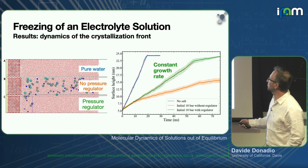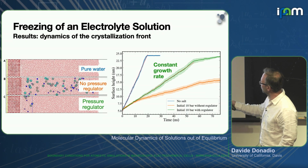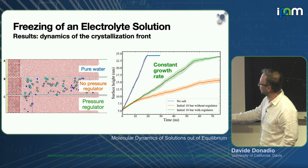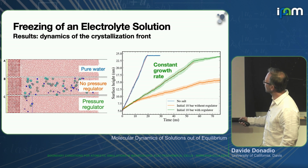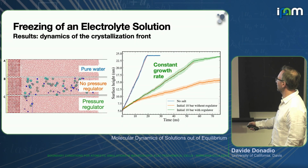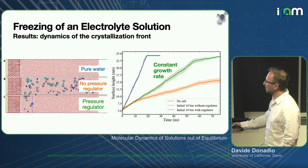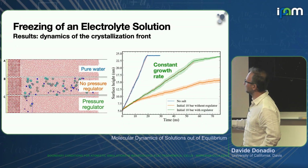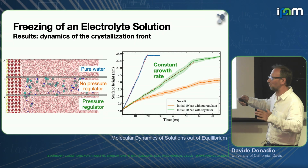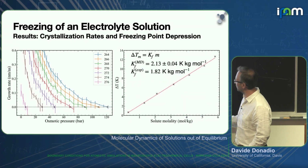Okay, the real results. So we have the pure water system. It crystallizes at a certain rate. You see that you can extract the crystallization rate from the slope of the position of the interface as time goes by. Now, the system without pressure regulator is the orange system. You see that you can't fit a straight line here. You don't have a growth rate, and the reason is that simply when the crystallization front advances, the concentration of your solution is increasing in time, so it's suppressing crystallization more strongly. Whereas with the osmotic pressure regulator, we have a long time range where we have a linear motion of the interface.